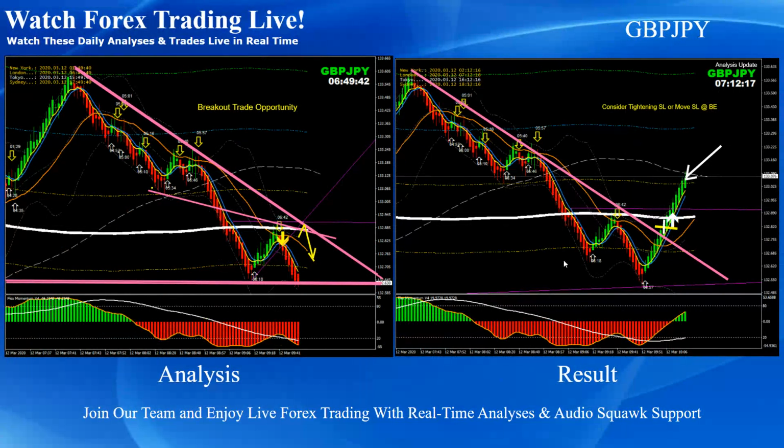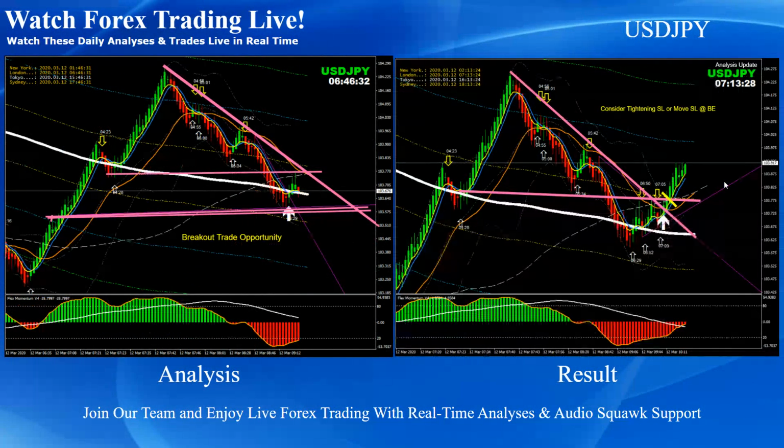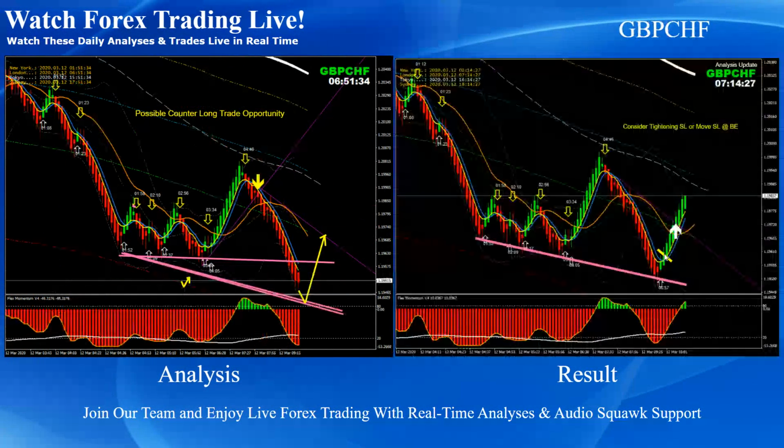While I was doing this analysis, I said to my traders to be careful, we should be looking for a pullback, otherwise we should be looking for a breakout long opportunity. We were doing a 4-hour analysis based on that. I mentioned to my traders to take this breakout long, a beautiful long trade on pound yen. Dollar yen, pretty straightforward. Again, this was the breakout, a very straightforward long trade. Pound Swiss franc, we were doing a 4-hour analysis based on that. As mentioned, we should be looking at a pullback, a counter long trade opportunity, as mentioned here in the analysis.